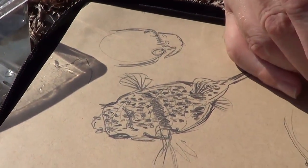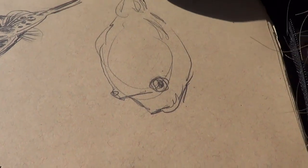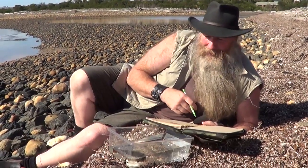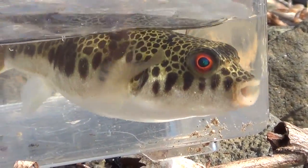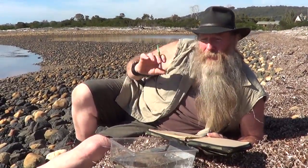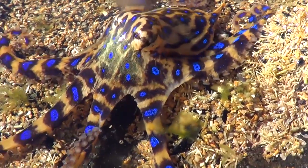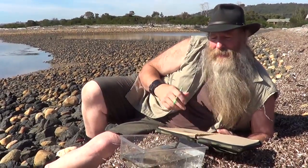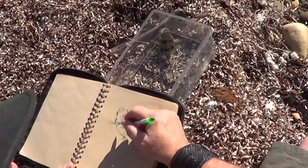So here we have one of the most poisonous things in the sea. There's a big difference between venom and poison, and it's a very simple distinction. If you eat this guy, you'll probably die because you get poisoned. Poison is something you consume. You get bitten by a blue ring octopus, you could die. That's venom. Venom's injected through a bite or a sting. So that's the clear, easy distinction between poison and venom.